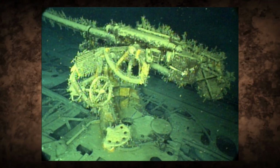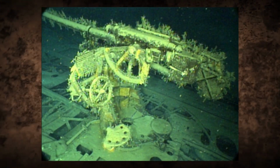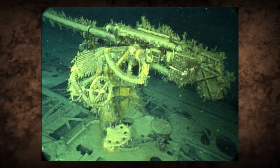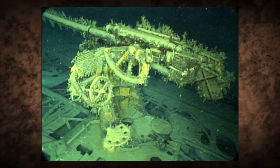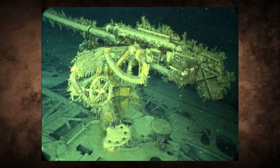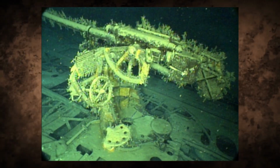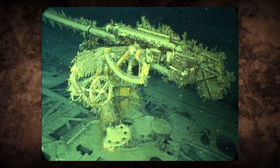Some argue the wreck should be preserved, others believe it should be left undisturbed. Either way, the damage has already set in. The vessel, which survived a torpedo hit and decades in silence, is now being slowly eaten away. Its condition is worsening, and the chances of saving what's left grow slimmer with each passing year.